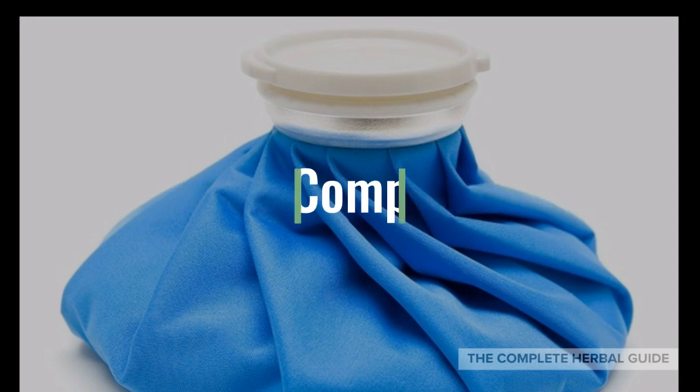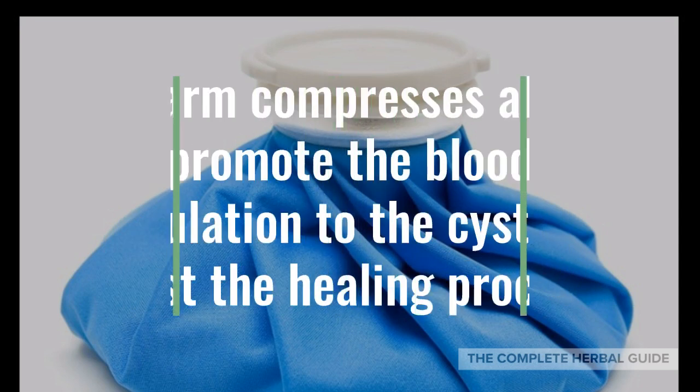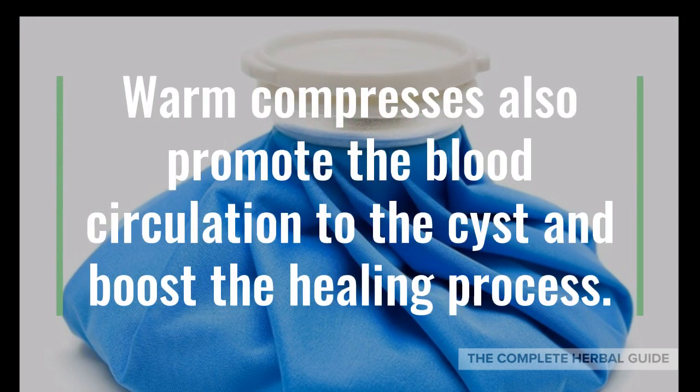Warm compresses. This is a very simple and effective way to reduce the swelling and relieve the pain caused by pilonidal cysts. Warm compresses also promote blood circulation to the cysts and boost the healing process.